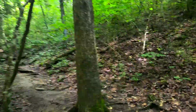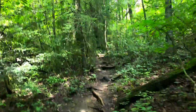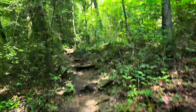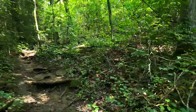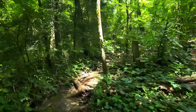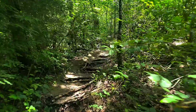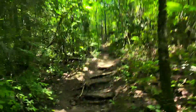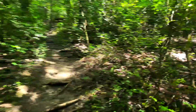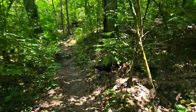This is an easy trail. I can probably do it again since it's so close to the house if I just didn't want to go far on a particular day. So that's good. A few roots to deal with, nothing major.